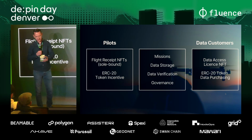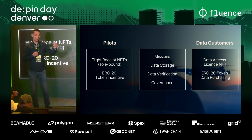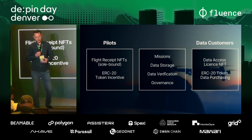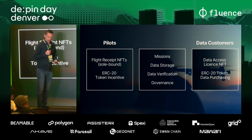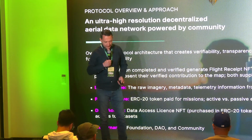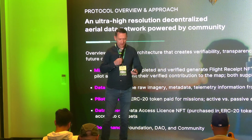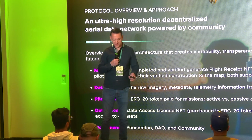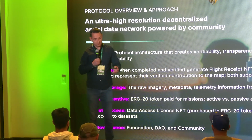There's a spatial temporal basis to the license, because a data set is LA today or LA tomorrow or LA whenever. People are purchasing these at a specific time and not just a specific location. So those are two dimensions to that. But effectively, that's what crypto rails we're building to facilitate this network. I also want to highlight that there's verifiability, there's transparency, there's community ownership, there's future composability on top of this protocol as well, which makes it really exciting.